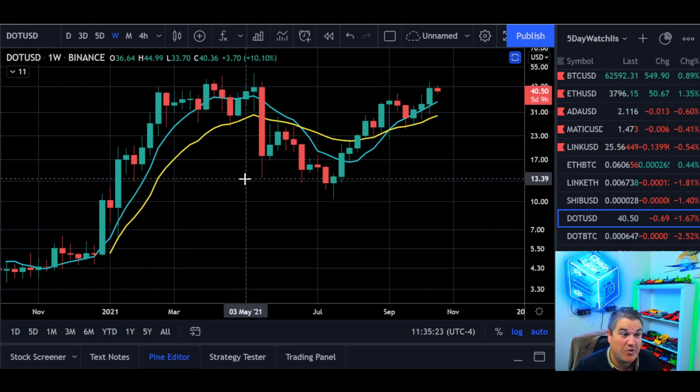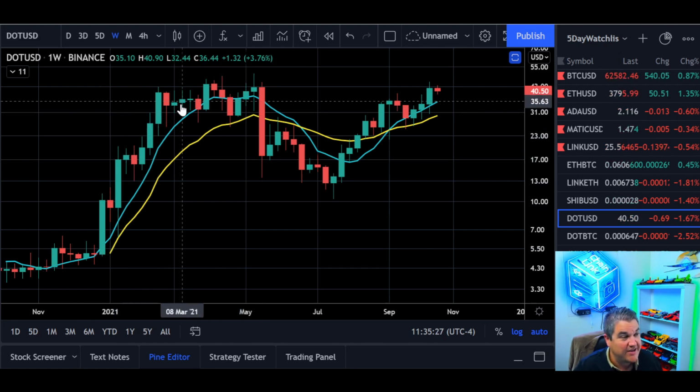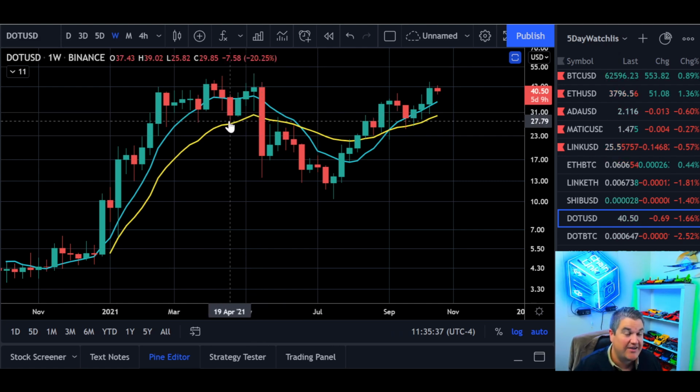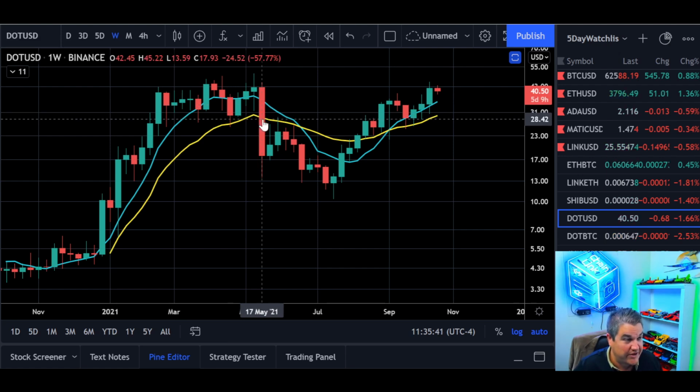Very similar to Bitcoin and several different coins. You can use this 8-week SMA to gauge how strong the market is. And once you break that, usually you're going to visit this 21 week, which is the dividing line between the bull market and the bear market. Maybe I shouldn't say bull and bear market. I should say bullish and bearish price movement.